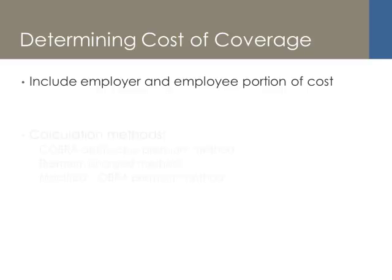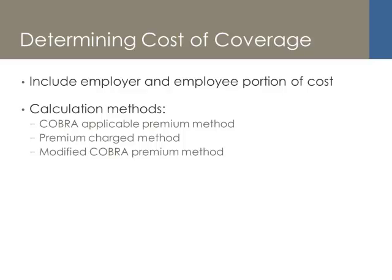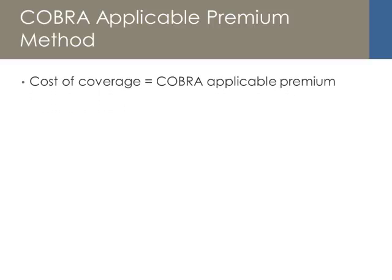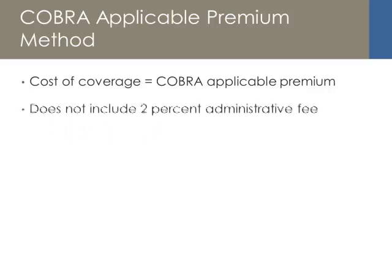An employer may calculate the cost under a health plan using one of three methods: the COBRA applicable premium method, the premium charged method, or the modified COBRA premium method. An employer is not required to use the same method for every plan, but must use the same method for all employees covered under the same plan. Under the COBRA applicable premium method, the cost of coverage for a tax year is the same as the COBRA applicable premium for that period. This does not include the 2% administrative fee that is allowed to be charged for COBRA.